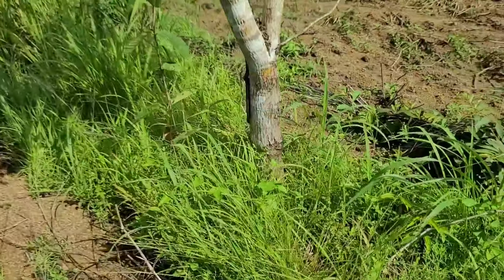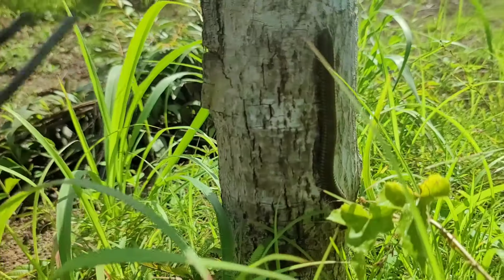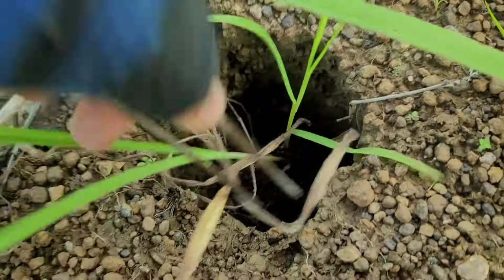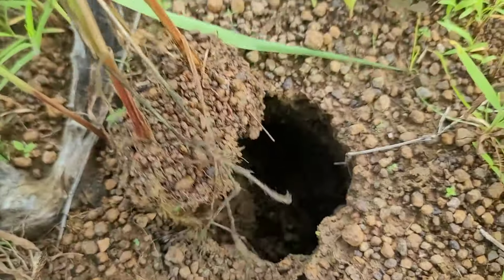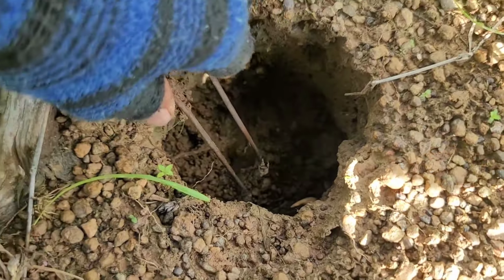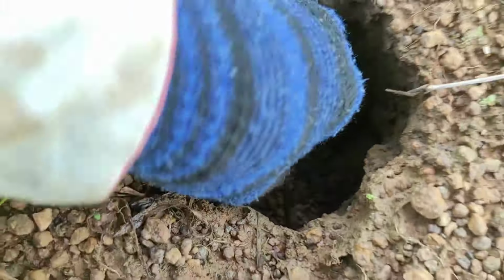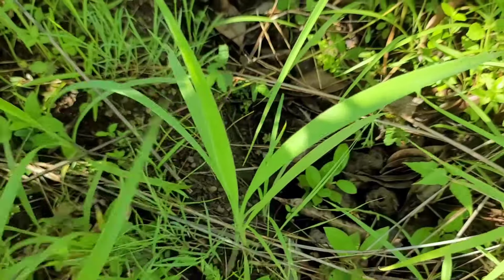Okay, let's check on this tree. Oh my goodness. Wow, that's amazing. Oh, there's a hole here. There's a block hole here. Let's see. I see something inside here. The crab inside here. Yeah. Ooh, it's wonderful. Let's check more. No more insects. I see something under this mango. Interesting.